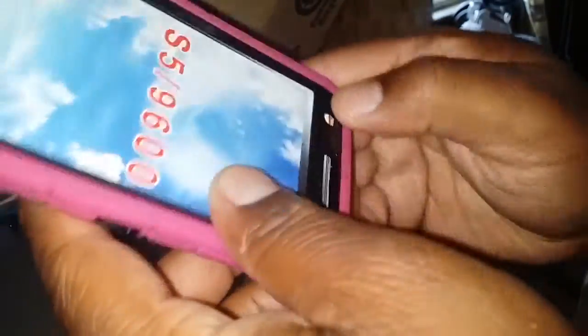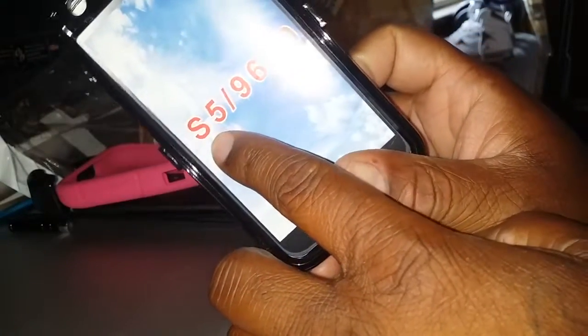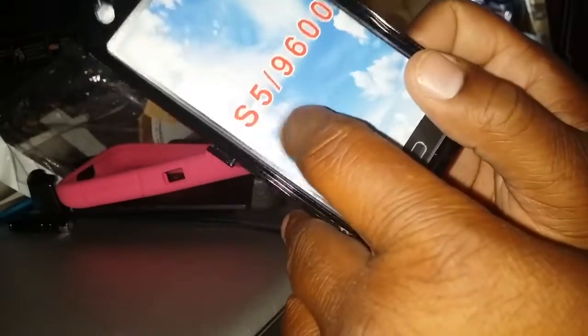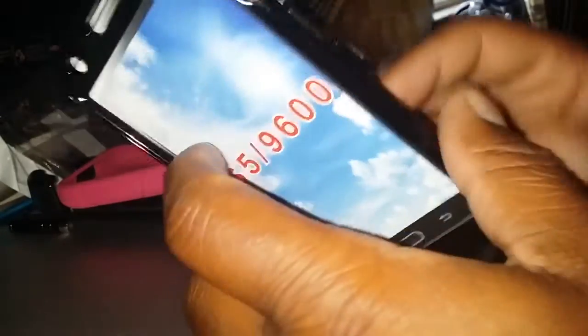So right here, we got a screen protector. We got the black carrying case. We got the phone case, the rubberized outer case. Then we got the hard plastic inner case. And that right there says S5, so y'all can pretty much guess it's for the Samsung Galaxy S5. So, the brand new S5, you gotta protect these phones, man.